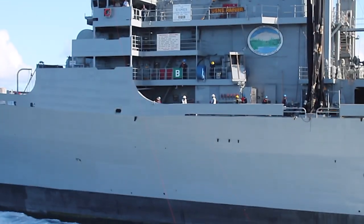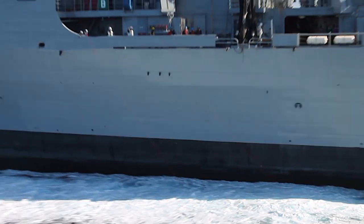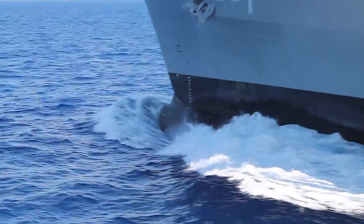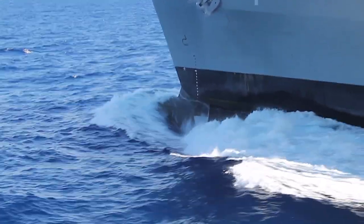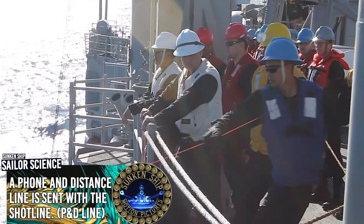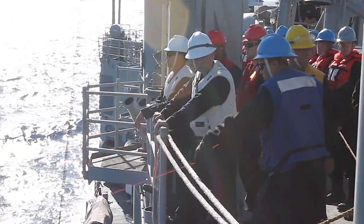You gotta shoot it ahead of the wind. You gotta match the speed to where you think they're gonna be. It's a tough shot. Not all gunner's mates can get it the first time. I shoot it over there, it falls in the drink. I shoot it over there, it's way over the ship.